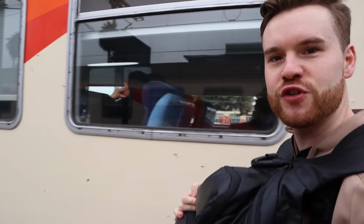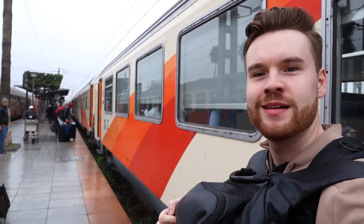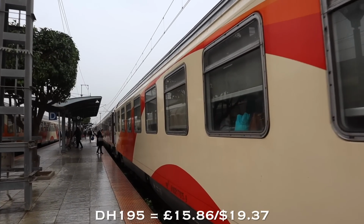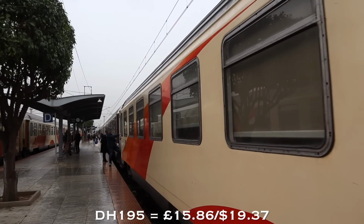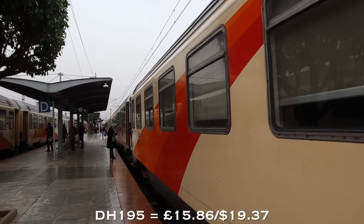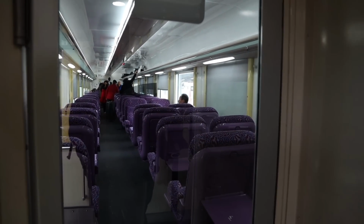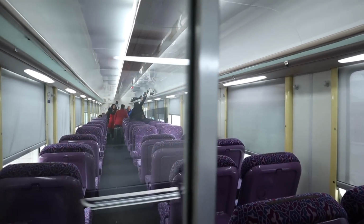So making my way to the front of the train. I am in first class, which is the front carriage obviously, and the ticket cost 195 Moroccan dirhams for first class. Not that much more than second class. Here we are. Right to the front. Let's go in.